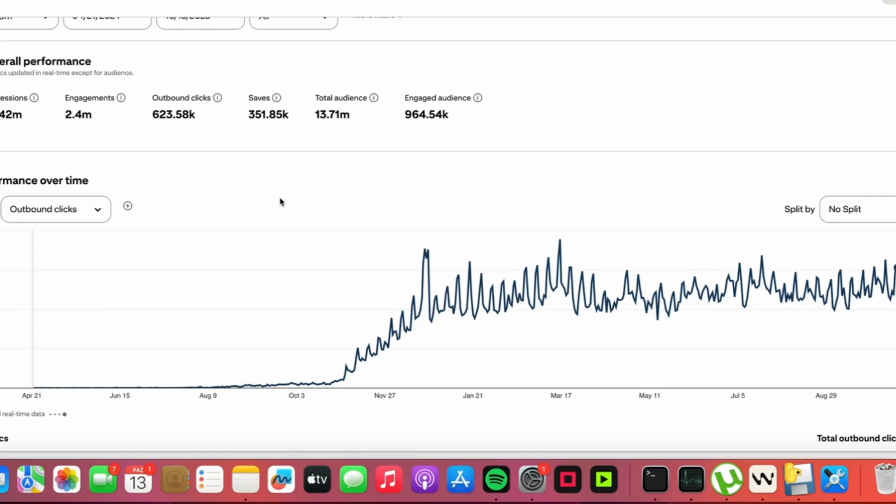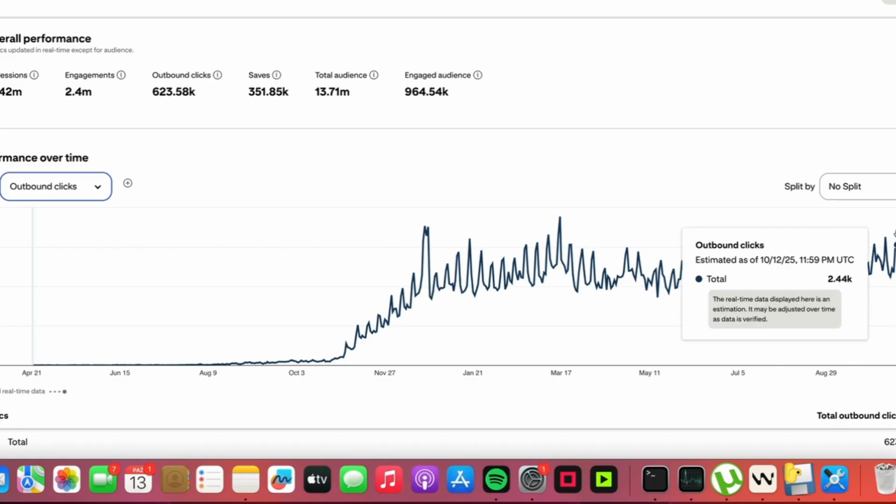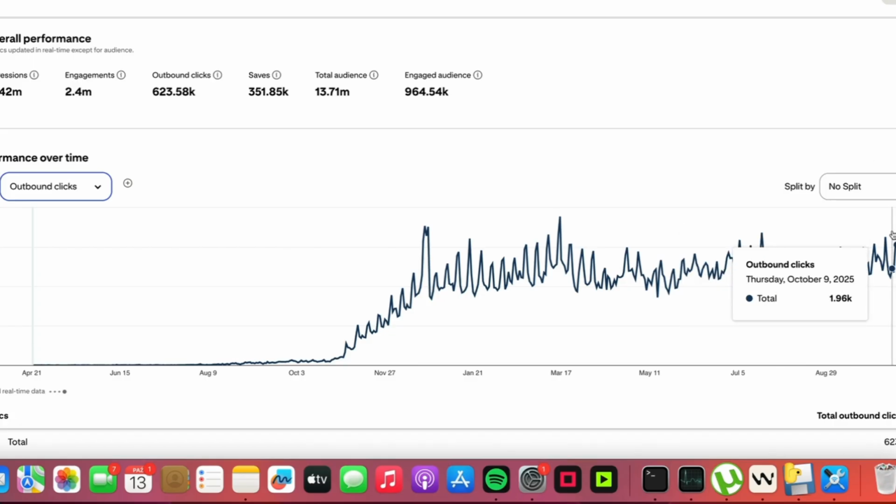Since the beginning, this account got over 600k outbound clicks, and as you can see, I've been doing it for a while. I started during spring 2024, and it took me up to like November until everything started actually growing. So it took quite a long time, but since then, since January 2025, everything was pretty steady, and even though the traffic is fluctuating, it's pretty much on the same level, and it's around like 2.5k clicks, 2k clicks, stuff like that.